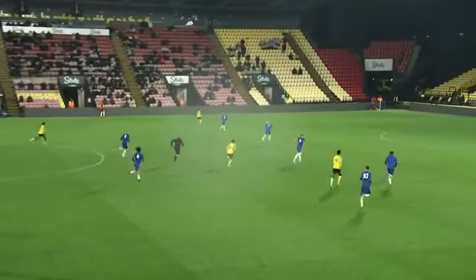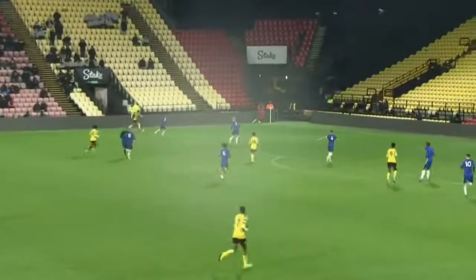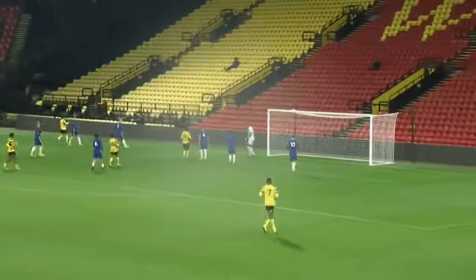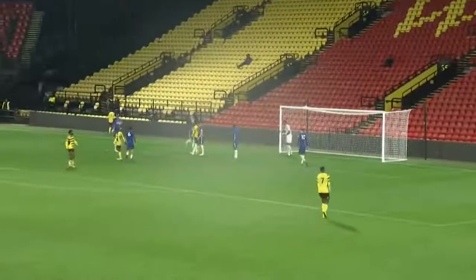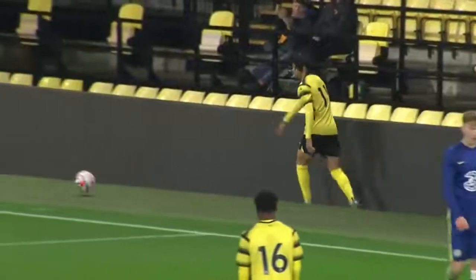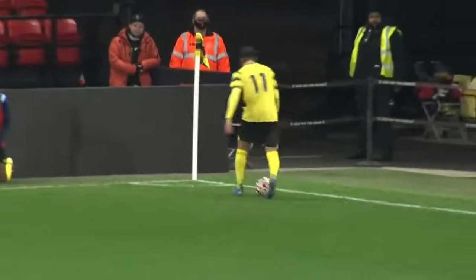And switched out to the far side. Blake. He's got Hughes up against him. Looks to send in the cross. Comes off Hughes. Watford have another corner. Some game this, isn't it? As soon as you think they've had the knockout blow, Watford have found something again in the last couple of minutes and are posing a couple of questions.